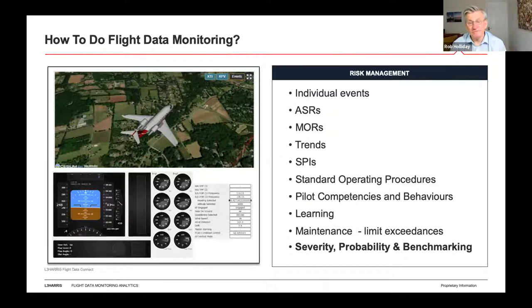If you have air safety reports from your pilots or MORs, then the flight data is a great way of filling in the gaps and understanding what happened in those events and completing the investigation. You can develop trends and safety performance indicators from the data. You can, as we've mentioned before, monitor your standard operating procedures. And as training of pilots moves away from performance-based training into pilot competencies and behaviors, you can start to link some of the data to those competencies and behaviors for the benefit of learning and debriefing. We talked about maintenance. Let's have a look now at the severity, probability, and benchmarking of the data in your program.